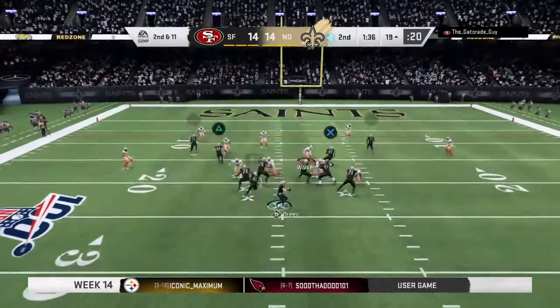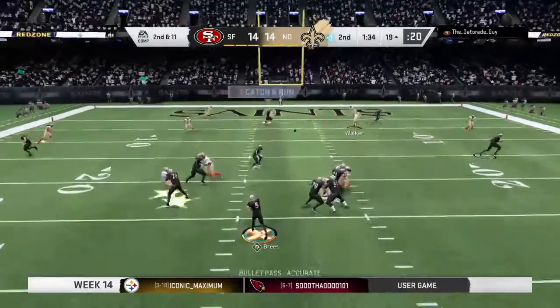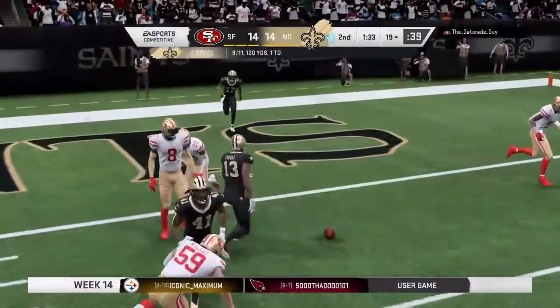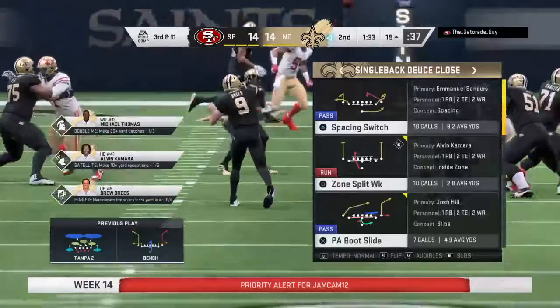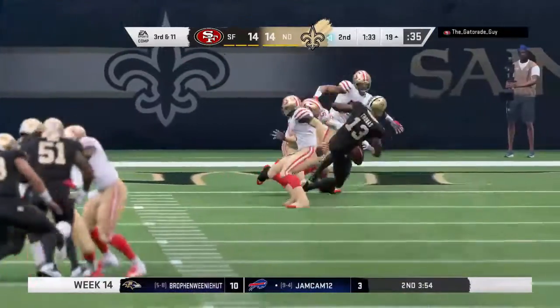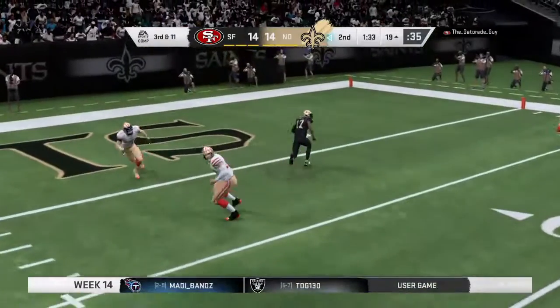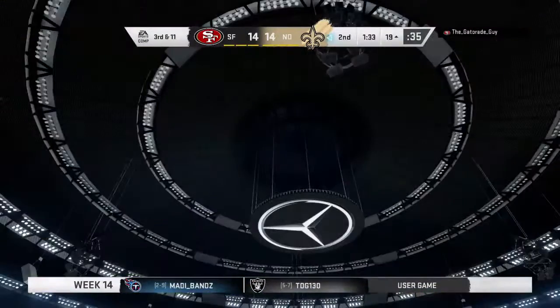Here's 2nd and 11. Here's Brees to throw. And that's going to be incomplete. A lot of contact, no call, and it's 3rd down. Once you get into the red zone and the safeties have less ground to cover, you'd better be quick with your delivery. Not much space to get a ball in there.